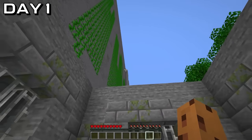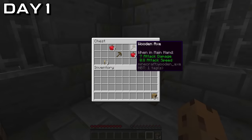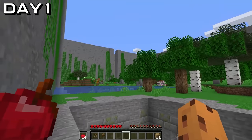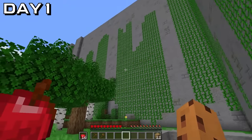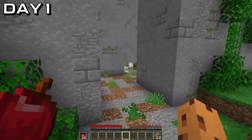There's giant walls. All right, first things first, how do I get out of here? What's inside these chests? Oh, some planks and some tools and some food. Let's build out of here. Oh my god. It seems like I'm trapped in 4 giant walls. Whoa, there's a giant door opening into this wall. I wonder what's in there.